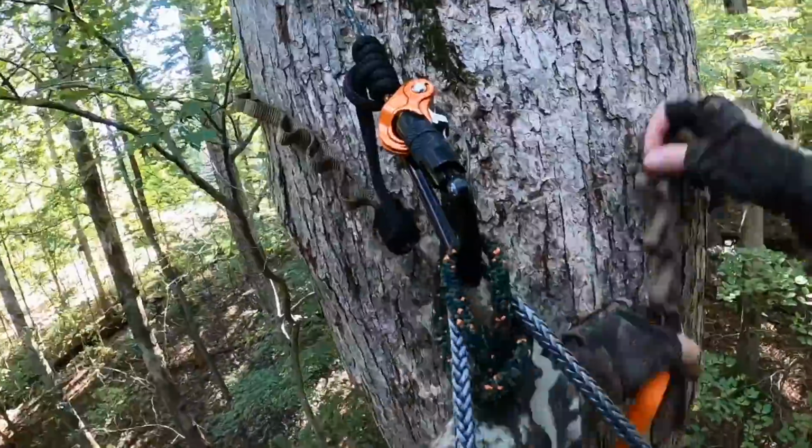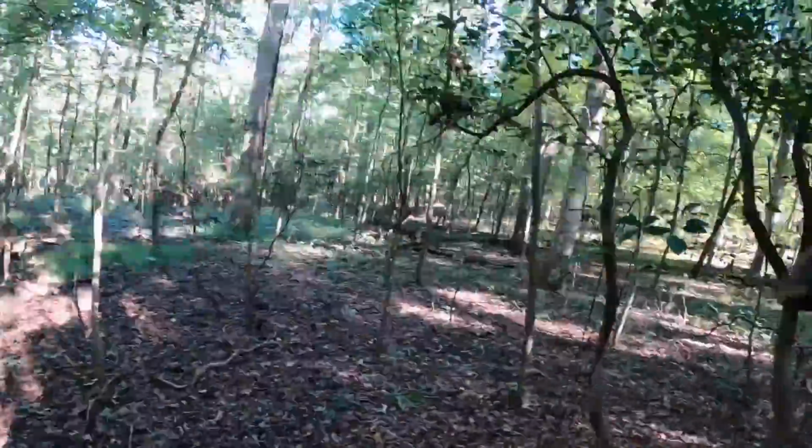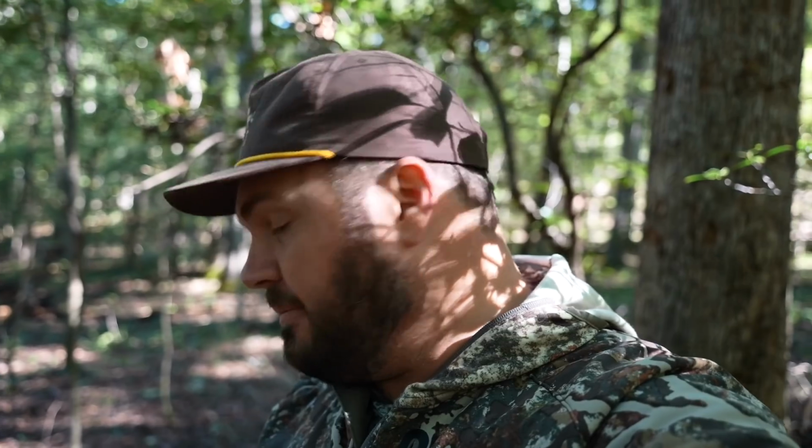I watched her, and she knew that she was hurt bad. She's gonna be bedded down there. There's a big bedding area, and that's what we want, so that's good. I actually see what looks like the tail of a deer, so I think she might be toast. I think we got lucky here, so hopefully it's her. We'll go pack our stuff up, go find out.